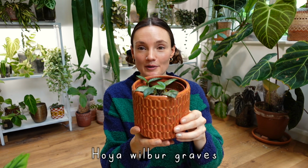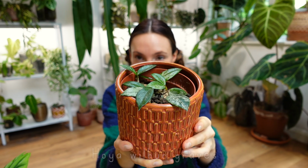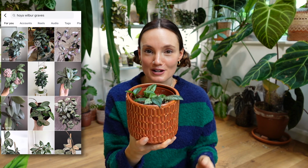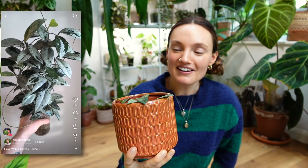And another one that I was very much influenced to buy, and if you are on social media and if you are a Hoya person, you will definitely remember the hype with this plant. It is the Hoya wilbur graves, and I have had this one probably about 4 years now, and this is what it's looking like. It's obviously quite a small plant for one that I've owned for that amount of time, and I think the wilbur graves is a very beautiful Hoya.